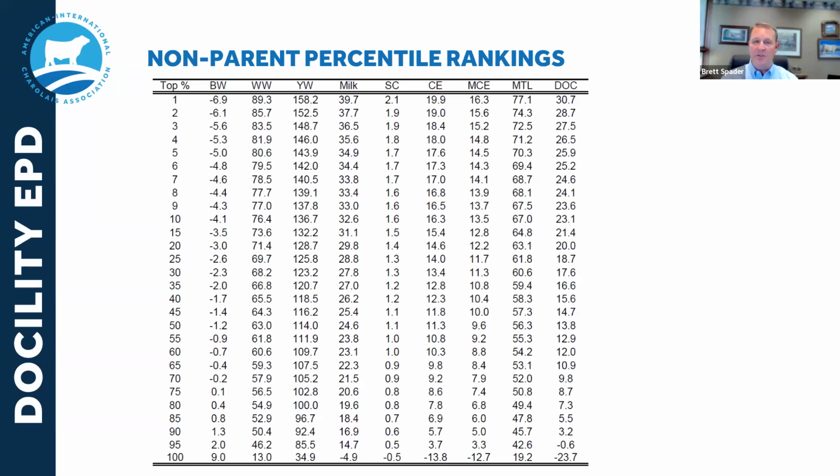Of course, this isn't new to many folks, but it's always good to start to understand where we are as a breed, where these animals lie, and then where our animals lie in relation to the animals we would select to mate them to, to bring that genetic progress along. And so every time that we release a new trait, again, we're working with a subset of the animals when it comes to that new data that's come in.